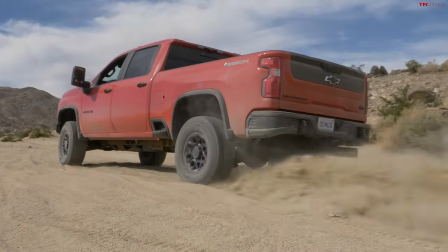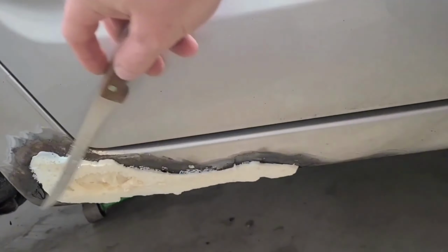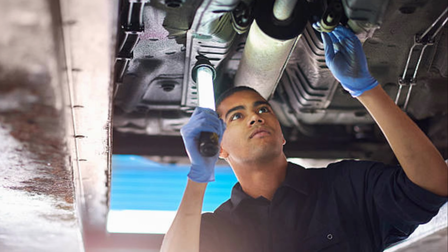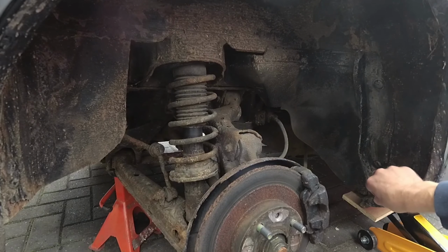And here's a sneaky trick some sellers pull. They'll spray fresh undercoating or paint over rust to hide it. So don't just rely on your eyes. Run your fingers along the underside of the car. If you feel bubbling or rough patches, that's a sign the rust is still spreading underneath.